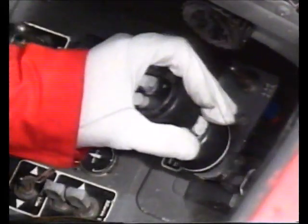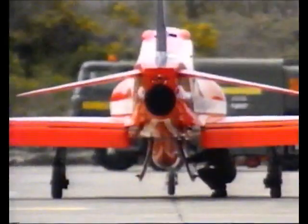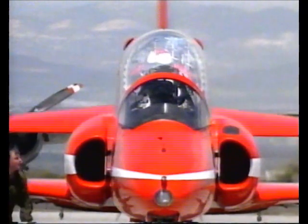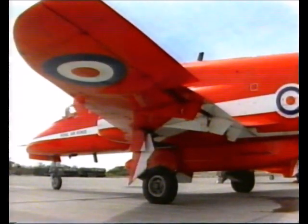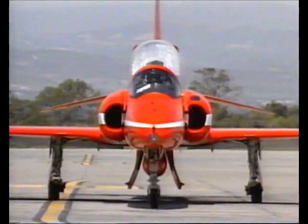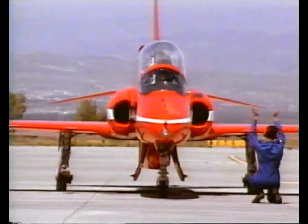It's a small world inside the cockpit. Everything in here is done by eyeball, not computer. A large number of the Royal Air Force Hawks, including those flown by the Red Arrows, have been modified to T Mark 1A standards. These enable them to carry Sidewinder air-to-air missiles, as well as the central gun pod for UK air defense duties.